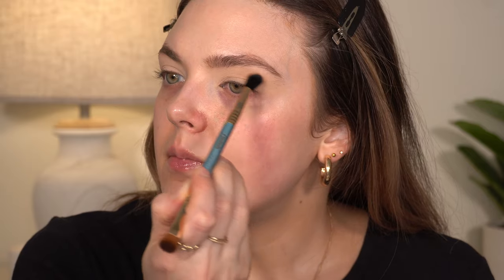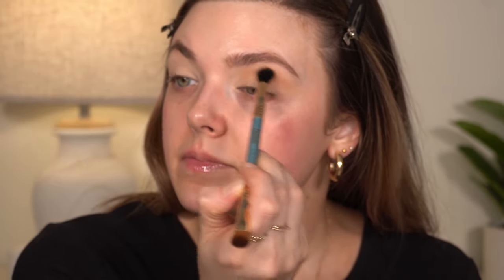And I do have my NARS eyeshadow base on again. And I did set it with a little bit of powder. It's the best eyeshadow base, you guys. If you need one, I would highly recommend that one.